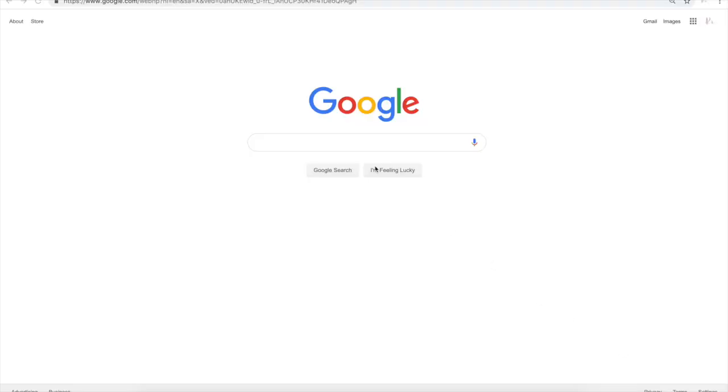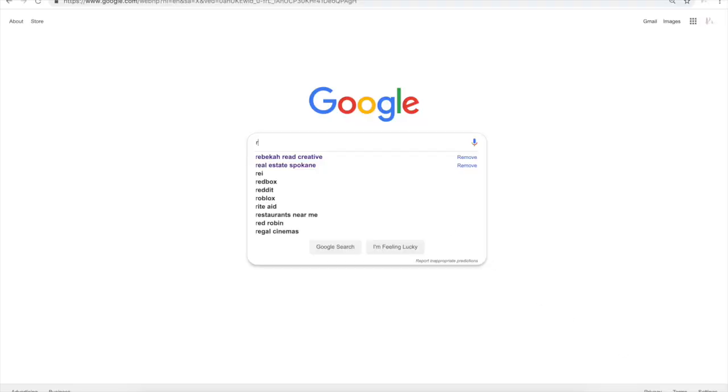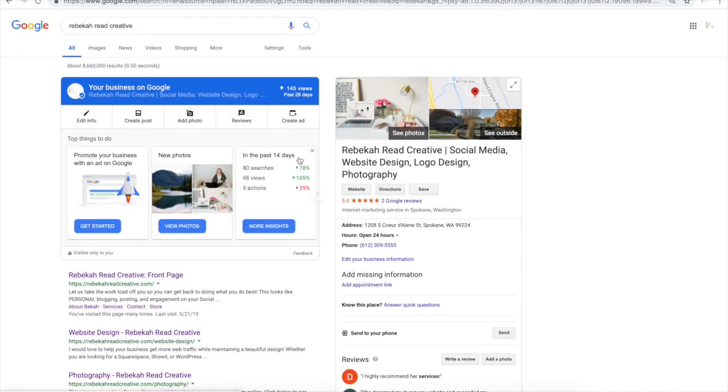All right, now here's the fun step. Now you can go in and you can put in your business. And when it pulls it up, you will see this diagram. I would highly suggest getting some reviews as well as putting photos in and just making sure all your information is up to date. This will help you to look more credible to potential people as well.